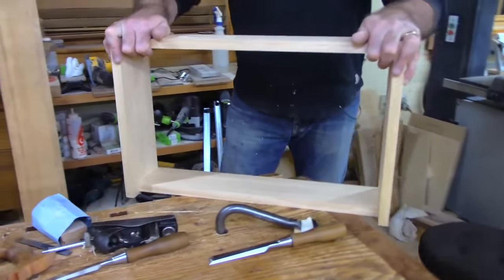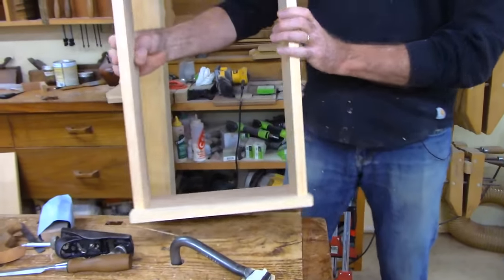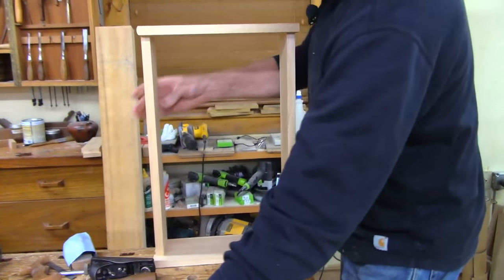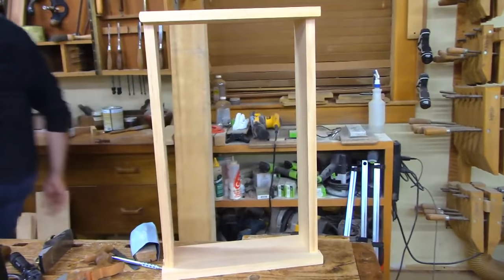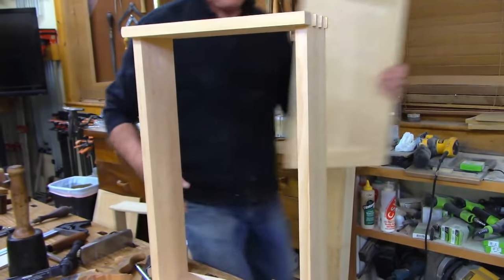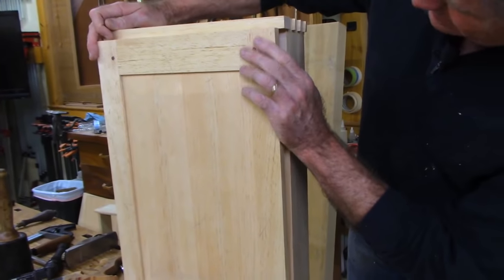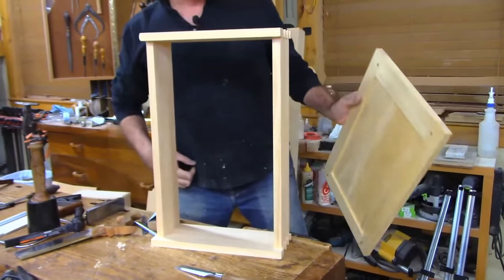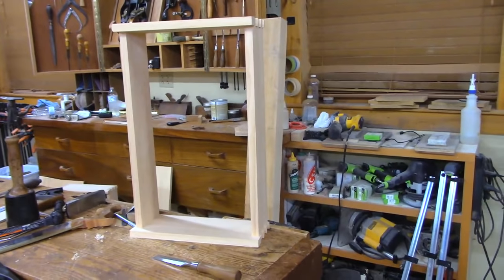Okay. So then we fit that in, and there you go. That's all in. Now we would radius this to the door, but I think this is a little smaller than the door is, so I might have to quickly joint the door. Let's see. Yeah, it's just a little touch long. I'm not going to change the saw blade, so I'm going to go over to the jointer and give it a quick pass on each end. Here we go.